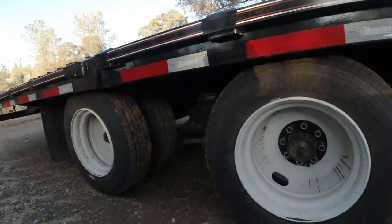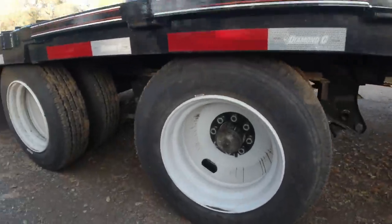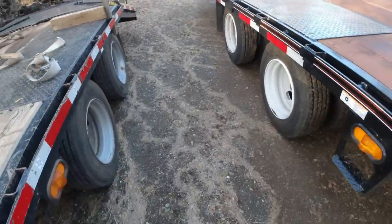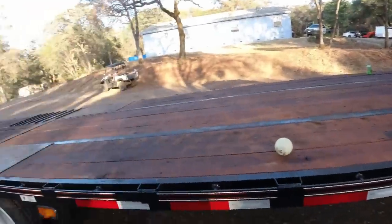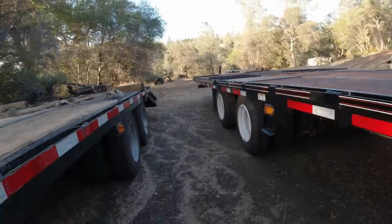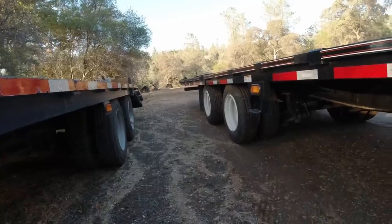If you guys saw from the drone footage, these trailers are stacked about the same as you can get. The front axle, they're about even as you can get. Headache racks are even Stevens. So the characteristics of this thing backing up is a little bit different than the old one, but I'm something I have to get used to.